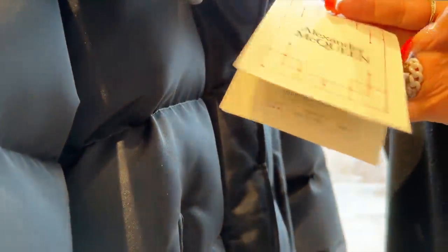$1,350. But yeah, very cute. You know me, I like a puffer jacket. What do we have? This is 3,000. Oh no, 1,350 from 3,000. That's nice. What else?